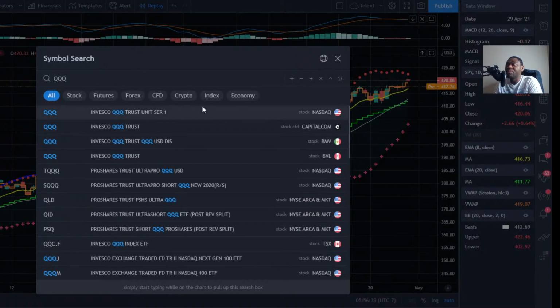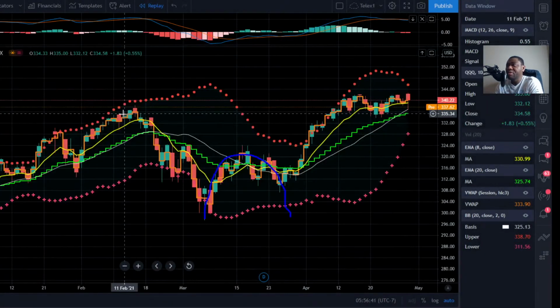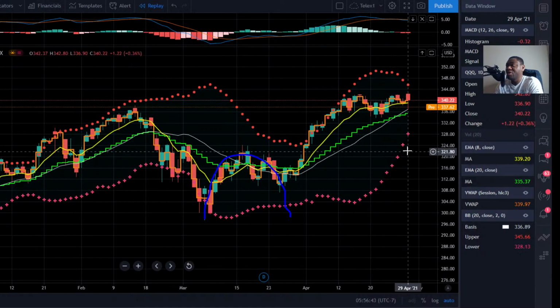Very quickly here, Invesco, the QQQ. Here was the QQQ yesterday. This is the daily chart of it, but let's bring in the 15 minutes.